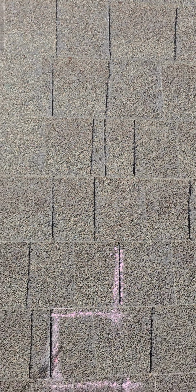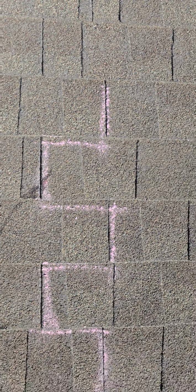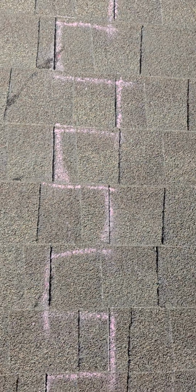Today we get a chance to look at probably one of the least common installation errors I see in shingles nowadays. You used to see it a lot more prior to 2000, prior to the new millennium. Some of you probably already spotted it, but as we walk down, you'll see it a little more. It's marked out here.